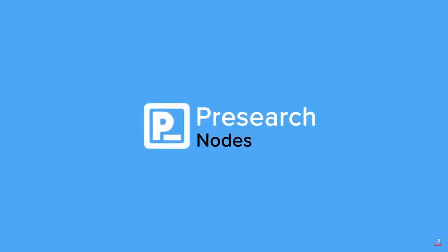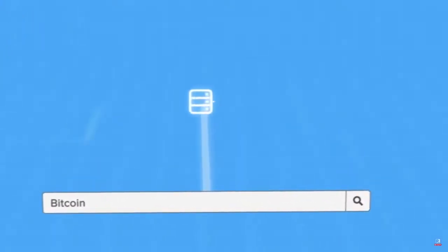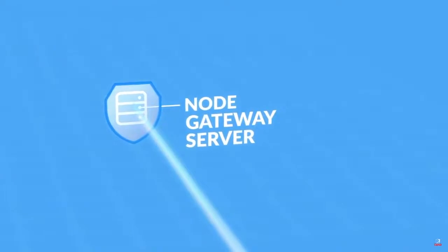So what exactly is Presearch? Introducing Presearch Nodes, a new way for Presearch community members to participate in the Presearch ecosystem. This is how it works. A user does a search on Presearch. Their query is sent to a node gateway server. The gateway anonymizes the user's search, removing their IP address, device information, and any tracking codes to make their search anonymous.